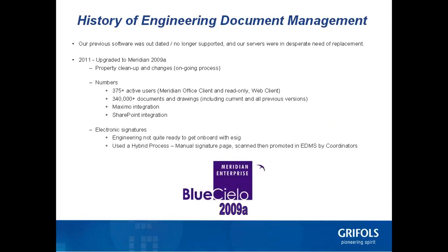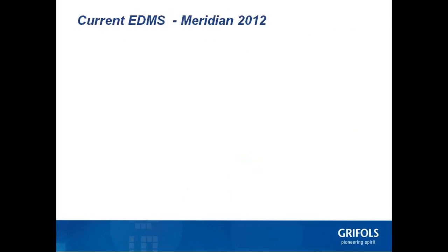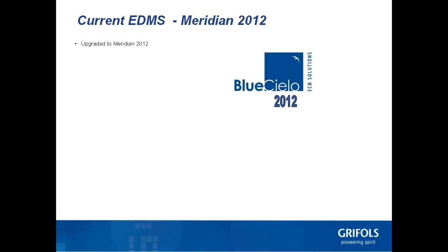Meridian 2009A was fully capable and set up to use electronic signatures, and that's the direction we all wanted to go, but the site wasn't quite ready. We used what we called a hybrid system. We passed around a signature page, signatures were handwritten, and then they were scanned and added to the original documents. Again, that's what you might call Meridian Phase 1. Later we upgraded to Meridian 2012.